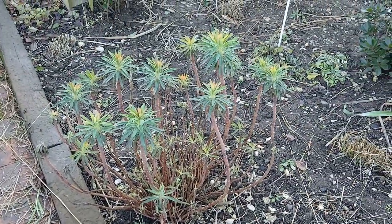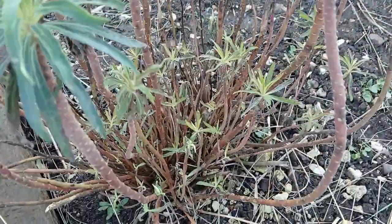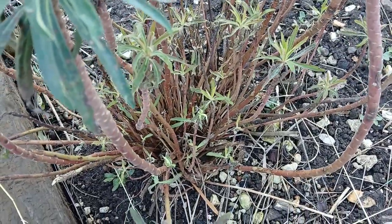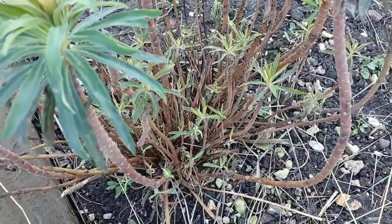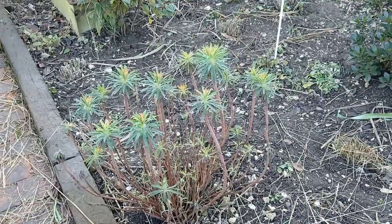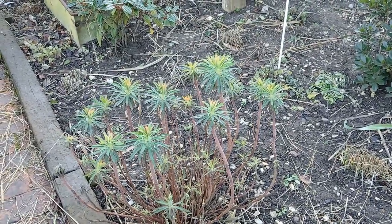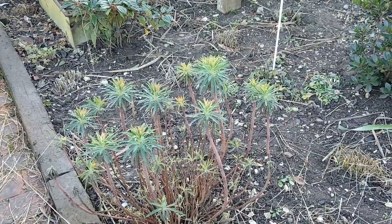They will be flowers, all them green ones, but lower down in that section there, they should be looking nice and healthy, and they're not. They're looking a bit ropey, and I know from experience that they're not going to come to anything much. That's one thing I find with the Euphorbia Black Pearl, it tends to do that. It doesn't live for very long. Always disappointing, because it's such a good euphorbia.